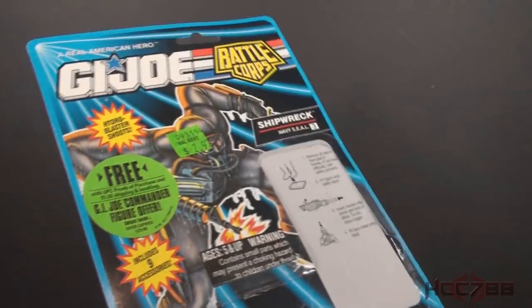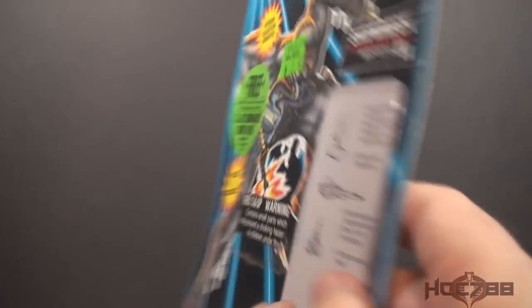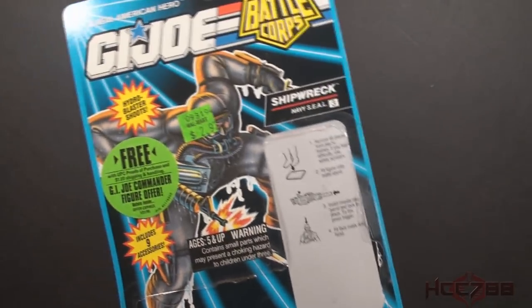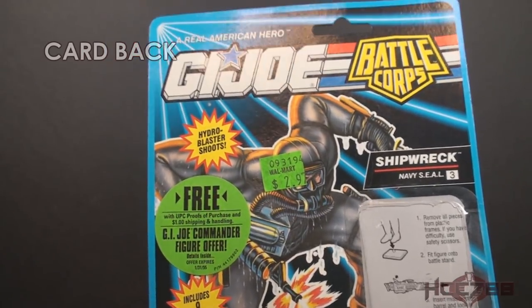Cobra had some other underwater specialists, but I would imagine Shipwreck would most often encounter the eels. I do have the full card back for Shipwreck version 2. It is in pretty bad condition. It's all warped and it has some various stains on it, but I guess it's in good enough condition for our purposes. We can get an idea of how they tried to entice kids to pick up this figure. Unfortunately, some of the artwork is covered up with a couple stickers.